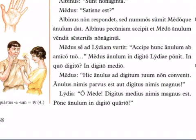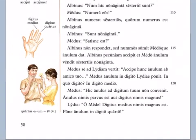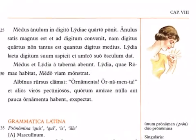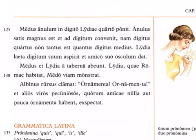So this ring does not fit onto your finger, something like that in English. Annulus nimis parvus est, the ring is too small. Aut digitus nimis magnus, or the finger is too big. Lydia says, O Medus, digitus medius nimis magnus est. The middle finger is too large. Pone annulum in digito quarto, put the ring on the 4th finger. Okay? And that again would be what we call the ring finger.